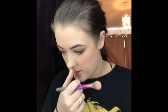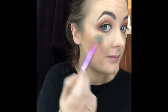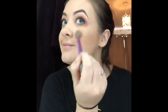And then after that comes highlighting. So I'm going to go with, what am I going to go with today? I'm going to go with Soft and Gentle, MAC. Beautiful. I'm going to go in once again with a Real Techniques brush. This is actually a setting brush, but it's really good for highlighter. I'm just going to highlight all along that top cheekbone area. Again, it's not a heavy highlight because we are doing a daytime look today.